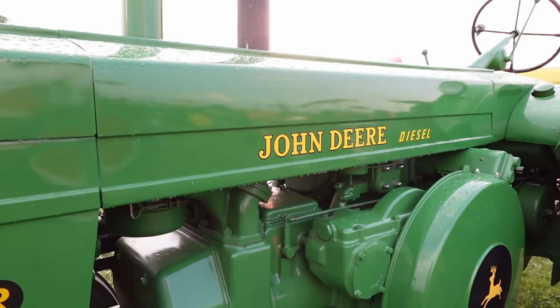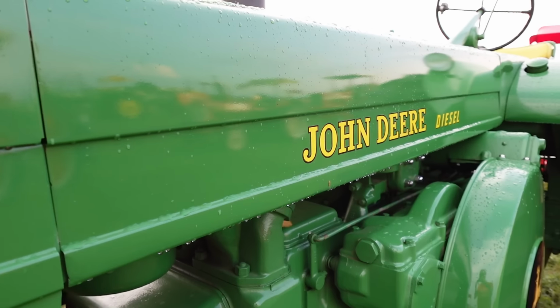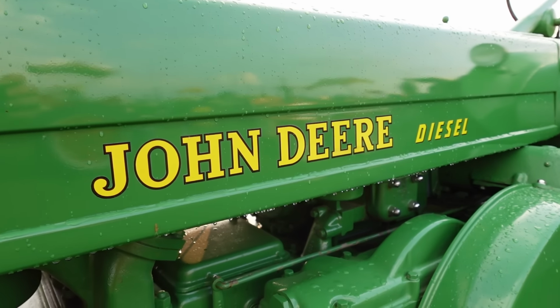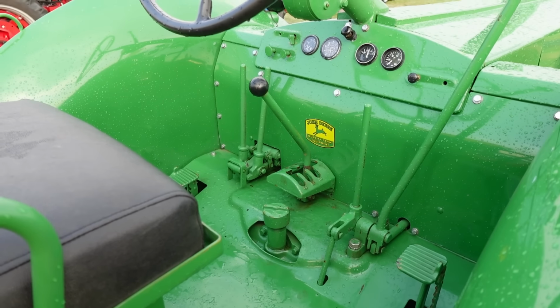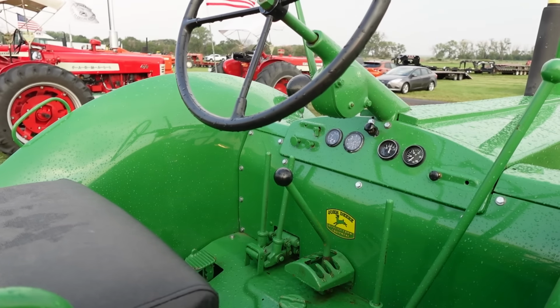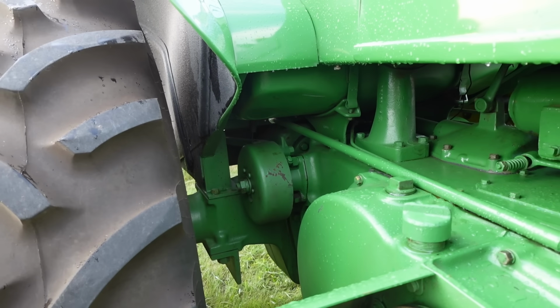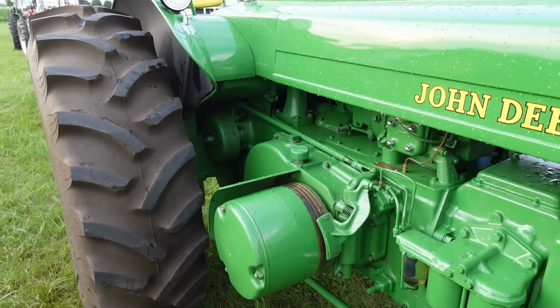Now this tractor isn't one of the most sought after old school John Deeres, but it's definitely one of the coolest. I believe one of the reasons that it's not as popular of a collector tractor is finding parts. They could be a little hard to get parts for and fixing. A lot of these John Deere Rs never had power steering, and it's become kind of an add-on kit, with some people adding a steering cylinder into the steering rods.